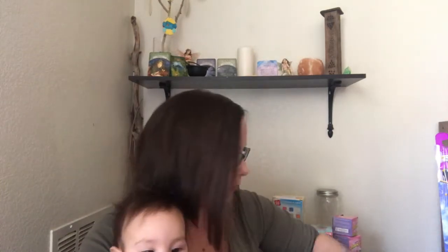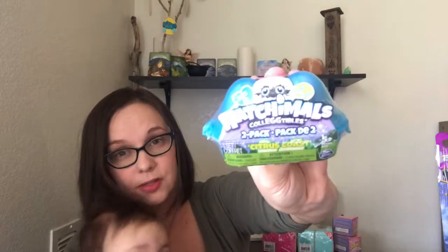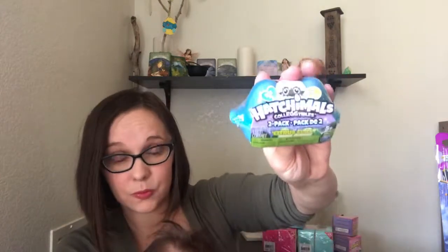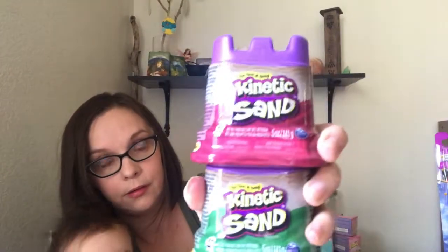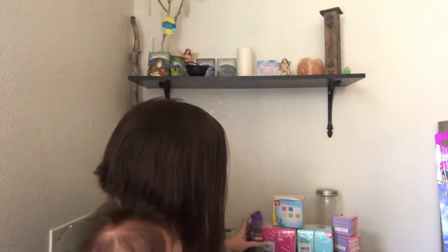I also, reluctantly, got my kids some little Hatchimals. I'm not a fan of getting these little tiny toys that they're only going to play with for a little bit, but they were only $4 a piece, and they've been asking for these or Shopkins, and I'd much rather get these. And they're eggs, so I was like, they're like Ostara, they're eggs. I also got some kinetic sand. My 3-year-old was recently introduced to kinetic sand and fell in love with it.